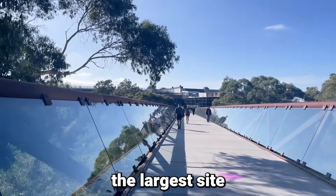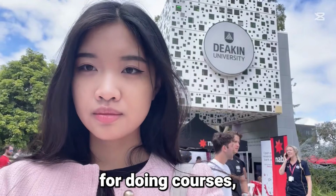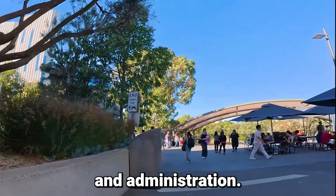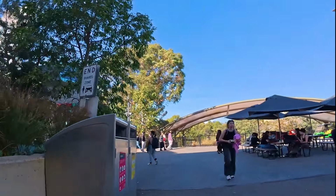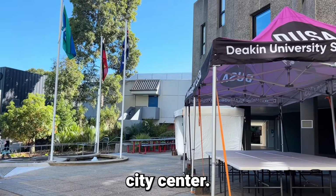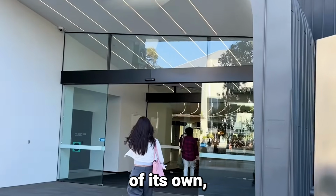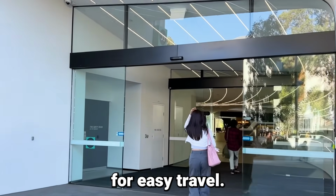Burwood is easily the largest site and the university's main base for doing courses, as well as for research and administration. The campus is about 14 kilometres from the city centre. It's big enough to feel like a university of its own, yet close enough to Melbourne for easy travel.